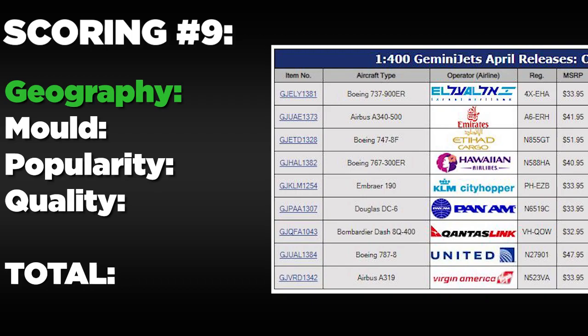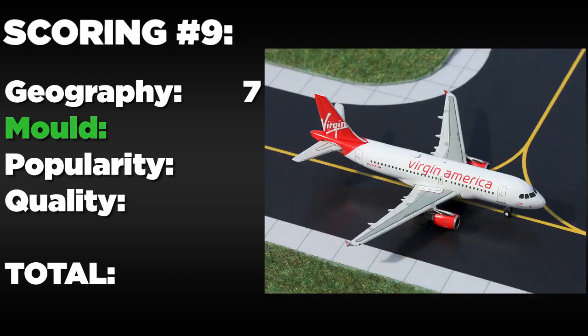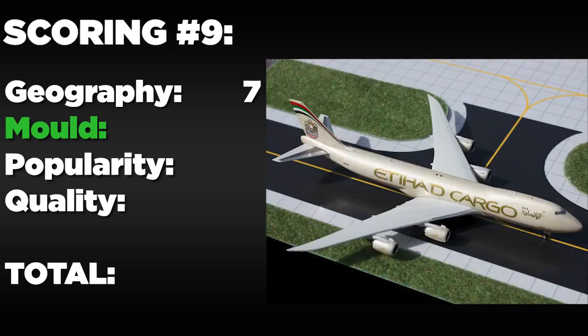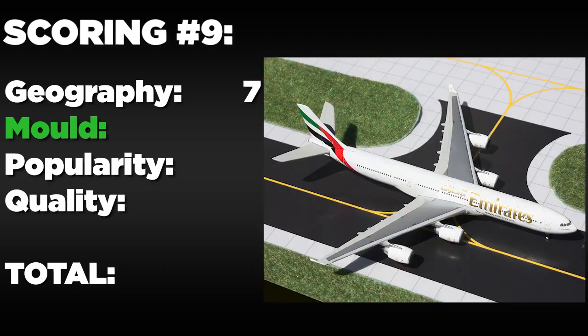With a decent set of American releases to go along with this, I'll be giving geography a 7 out of 10. It could have been higher if there was some more European or Asian models released to balance it out perhaps, but nevertheless a great variety. Molds for the time were very applicable, as we had the Airbus A319 which was very good for the time, the 787 was pretty decent too, and their wide bodies are also strong models in the Boeing 747-8 freighter and the Airbus A340-500.